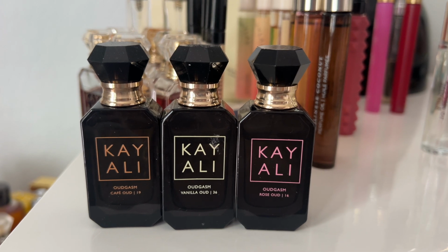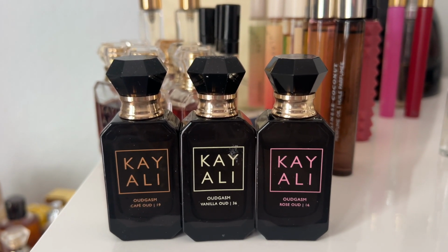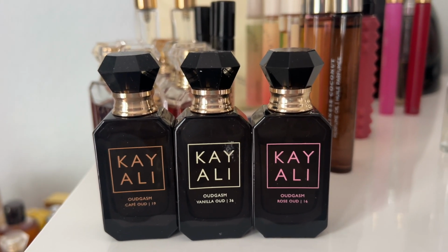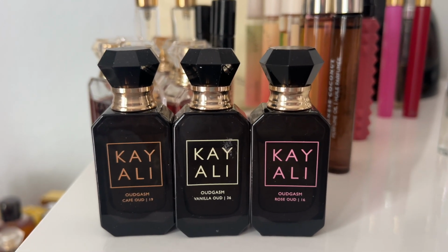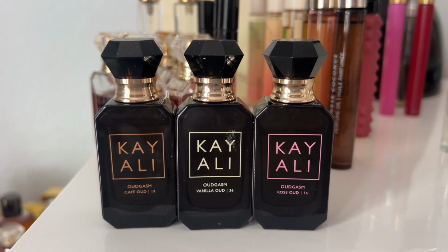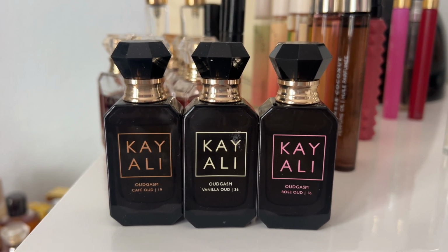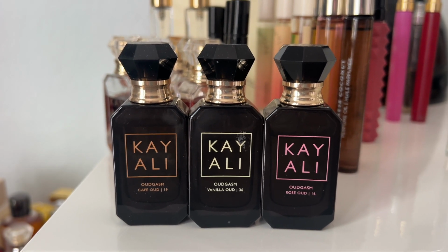Kayali Oud collection. I have the rose, vanilla, and cafe, and I have not purchased a big bottle of any of them. I like them a lot, but none of these come close to my Royale. I love Royale so much, it's crazy. And these ones do have an upcharge, so for me, I feel like I'll just stick with my Royale because I really just enjoy that one so much.